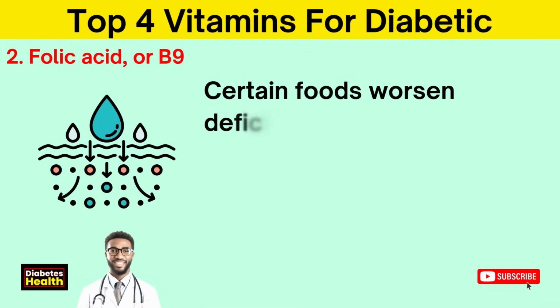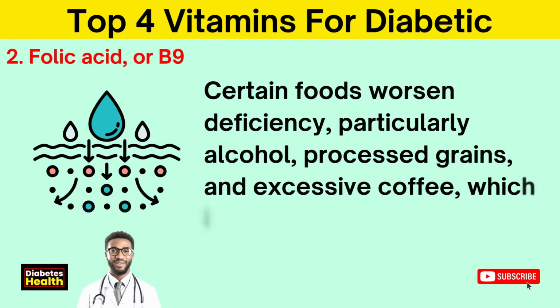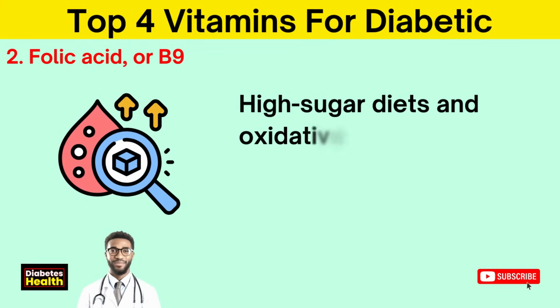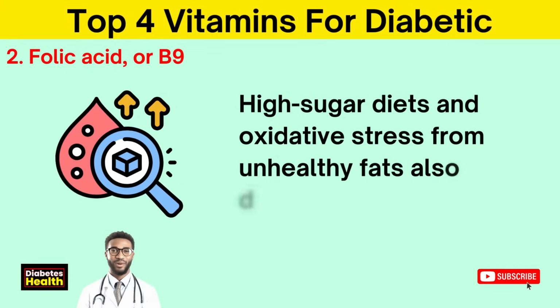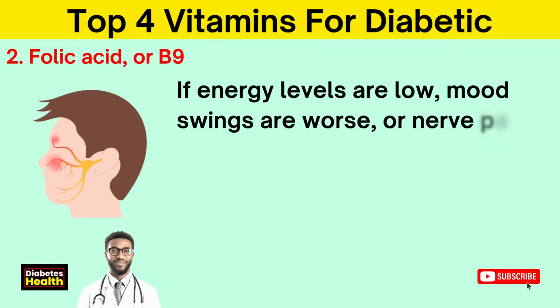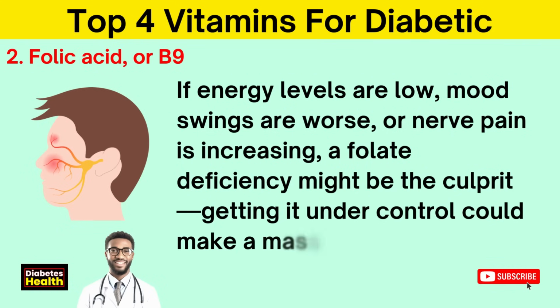Certain foods worsen deficiency, particularly alcohol, processed grains, and excessive coffee, which interfere with absorption. High sugar diets and oxidative stress from unhealthy fats also deplete folate faster. If energy levels are low, mood swings are worse, or nerve pain is increasing, a folate deficiency might be the culprit. Getting it under control could make a massive difference.